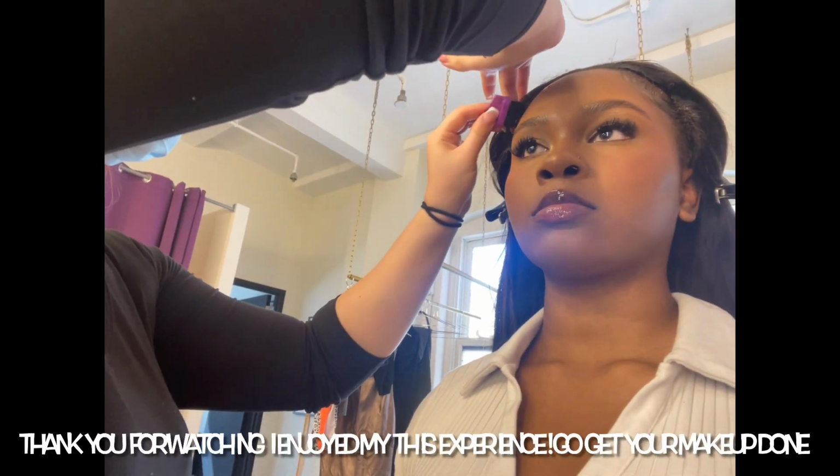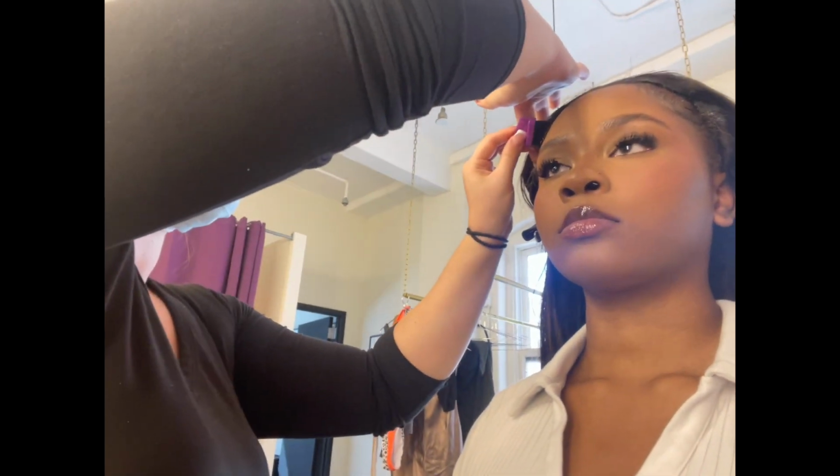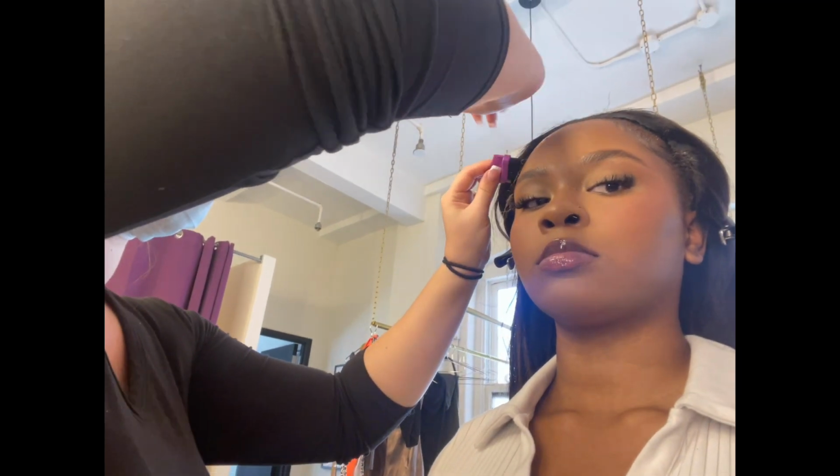She does my lips, but that's how my lips look at the end when she's doing my hair and everything.